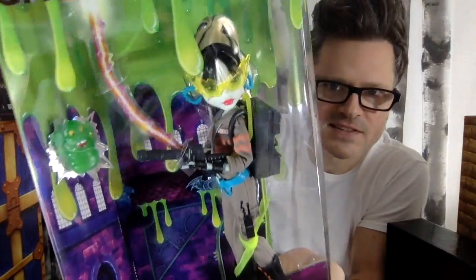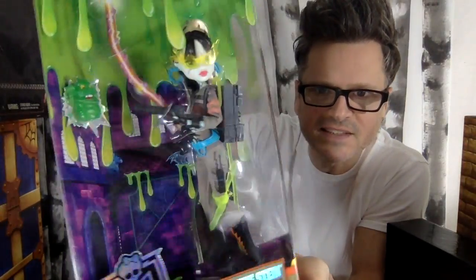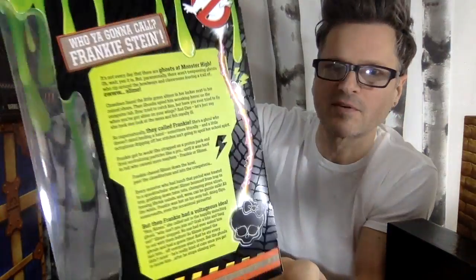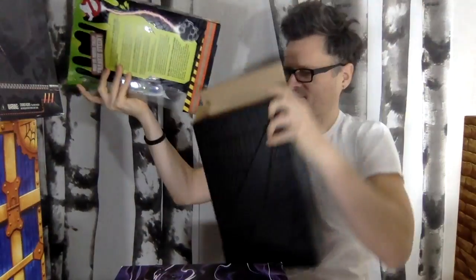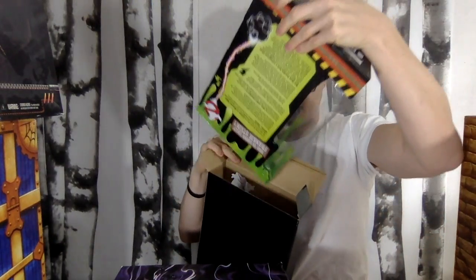So look, there's a little Slimer in there. She's got her proton pack, and look at that slime scarf tied around her leg, and that little walkie-talkie communicator. Really, really cool set. Who you gonna call? Frankie Steen, of course. Wait, I say Steen, but her name is obviously Stein, because it's Frankie Stein.